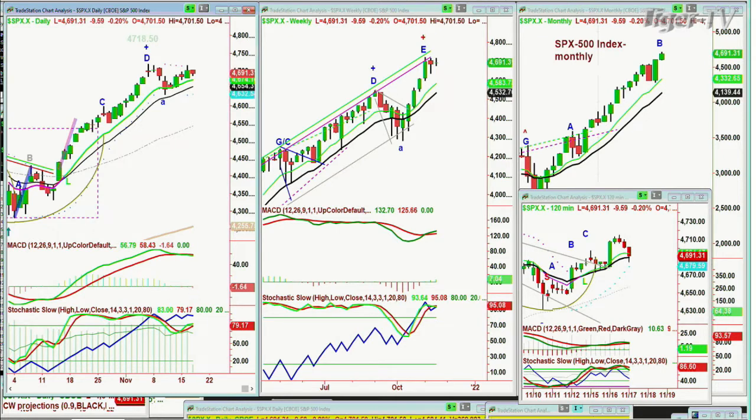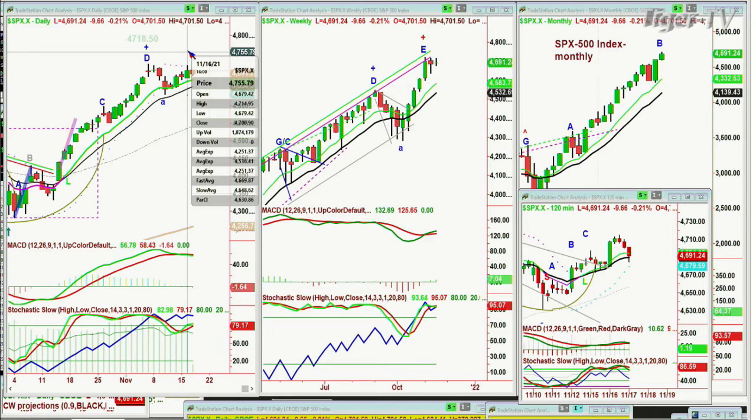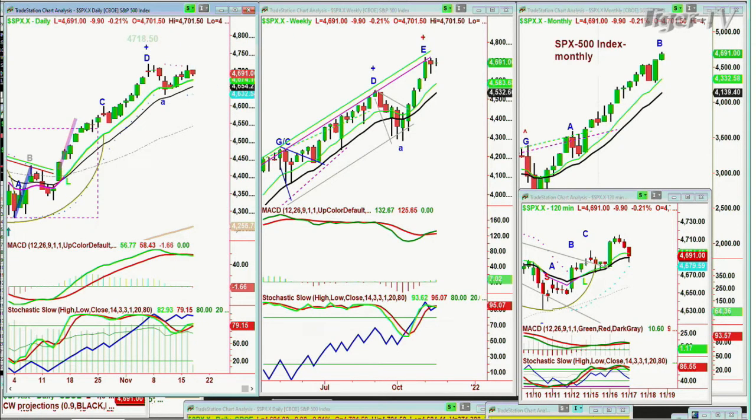So at this particular point, you can see that the S&P 500, this is 500 stocks, is down 9.5 at 46.91. Yesterday it went all the way to 47.14. It came within 5 points of an all-time high. So I'm watching this very closely, because there's still residual strength.